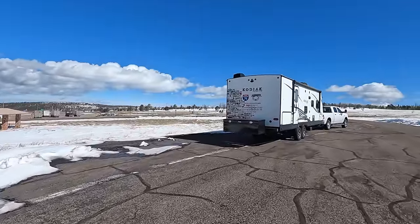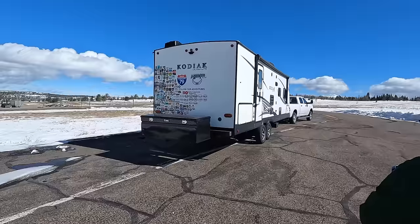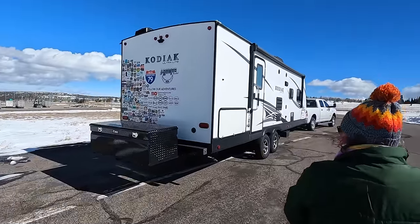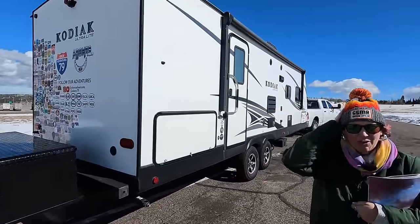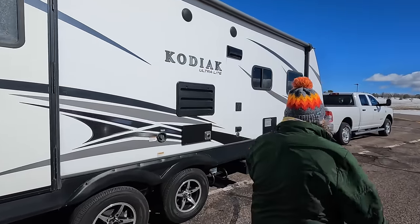Kodiak has been doing great on this trip. It's been pulling nicely. Yes. I think I have everything dialed in good. I think everything works better with our new battery, too. I just got to say, it has been working well. Yeah.